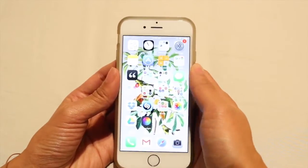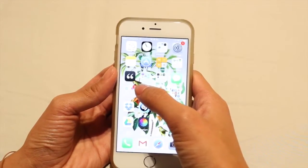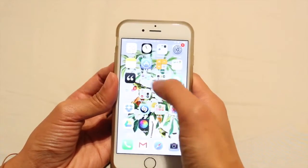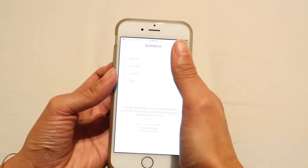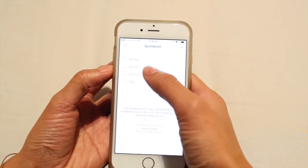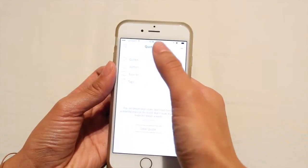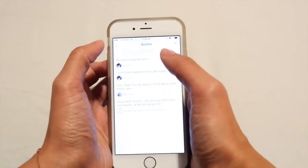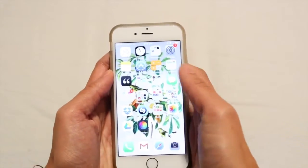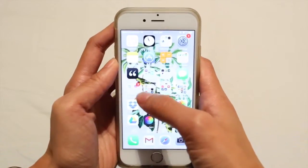And then on the third line I have quote book. I love quotes, movie quotes, life quotes, inspirational quotes, anything like that. I bought this app and I put all my quotes in there. I'm actually a little bit upset because when I upgraded to the iPhone 6, all of my quotes got deleted. So I've had to resave some quotes, but I've only got a few in there at the moment. But if you're a quote lover like I am, I think you'll love that app as well. It's called Quote Book.